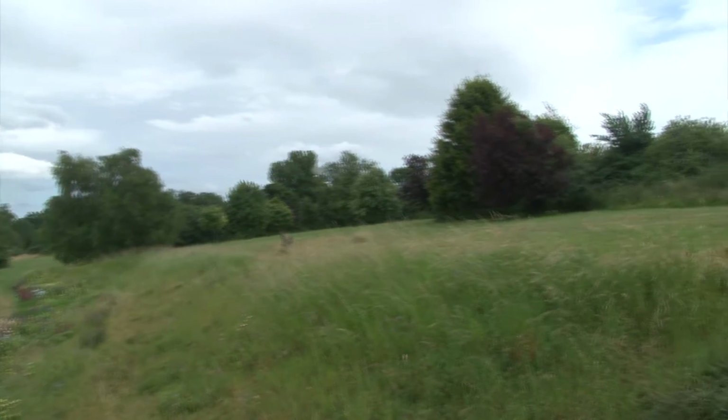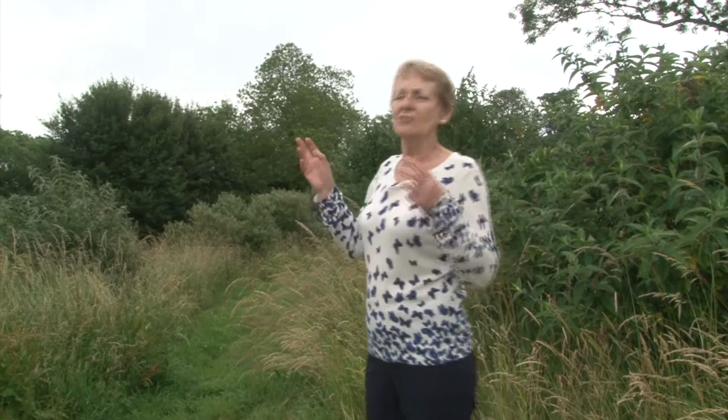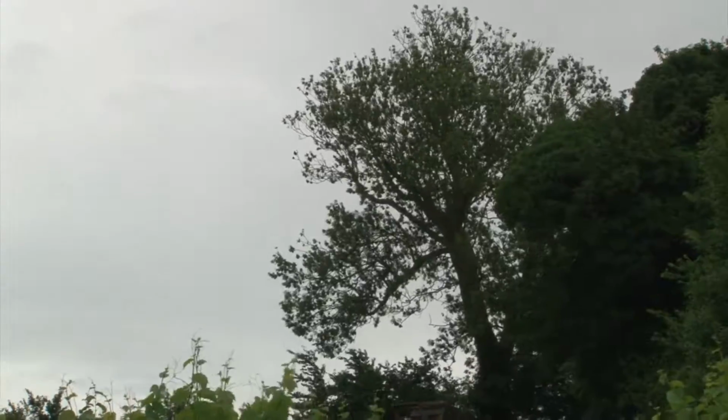We chose the name the Pear Tree at Purton because Purton in Anglo-Saxon means the pear tree enclosures. Part of the plan after we started this little piece of paradise was to put in a buddleia avenue so it would really attract so many butterflies. A couple of years ago there were kestrels nesting in that tree up there, but I haven't seen any this year. And we have had buzzards in the lime tree.